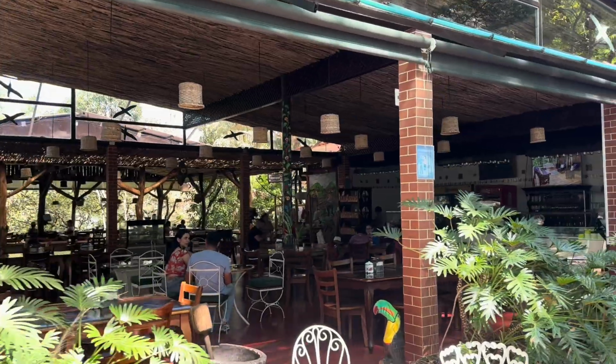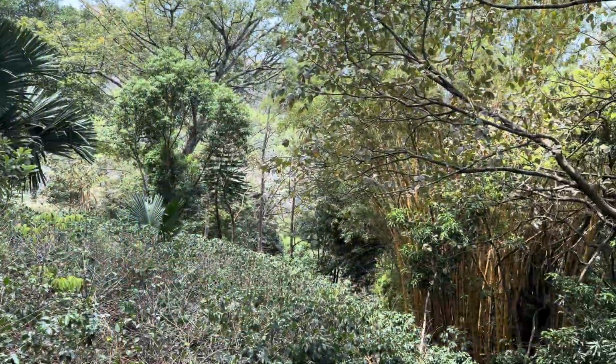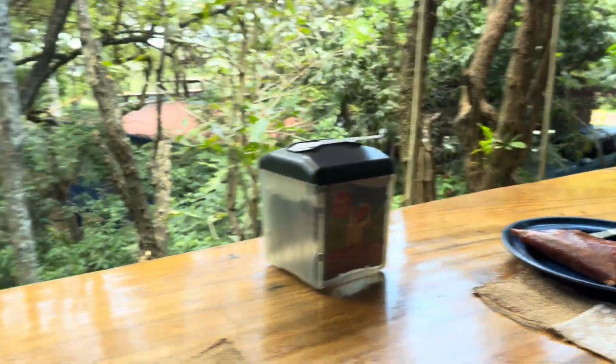We worked up quite an appetite doing all that hiking and taking all those pictures, so we had breakfast at the restaurant. We enjoyed the views of the property and the queso chimba, their specialty breakfast item.